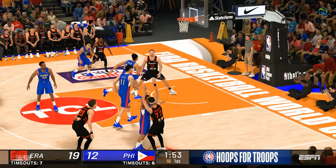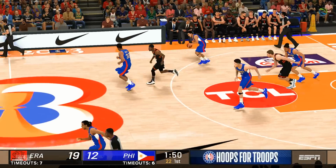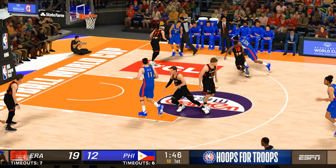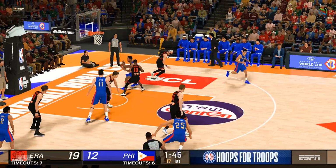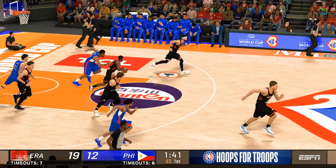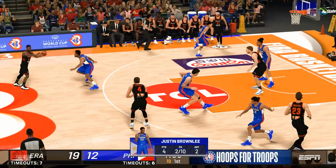Wing shot on the way. That one doesn't drop. 1:46 left to play here in the first. No good with the layup. Boy, the wheels have definitely fallen off in this quarter. He cannot buy one.